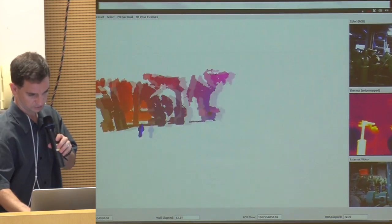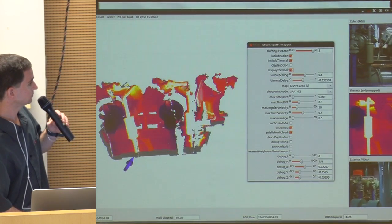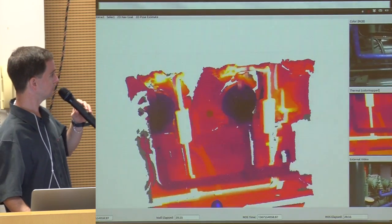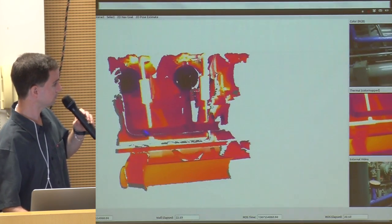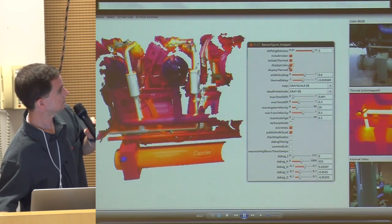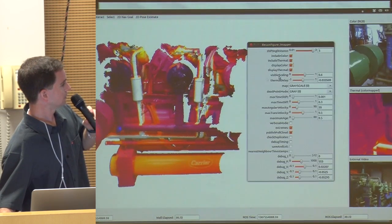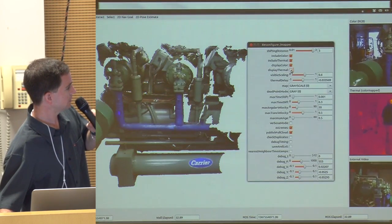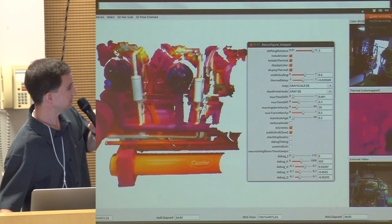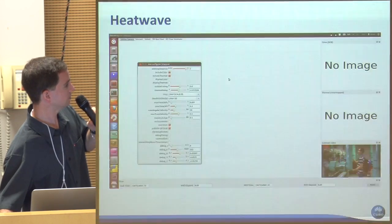So let me see how much time the video has. Almost finished. Yeah, so this is an example. The video should show the final structure in the end. So you can see there on the lower right-hand corner, my friend doing the mapping. Somebody was filming. Yeah, and that's pretty much it for this video.